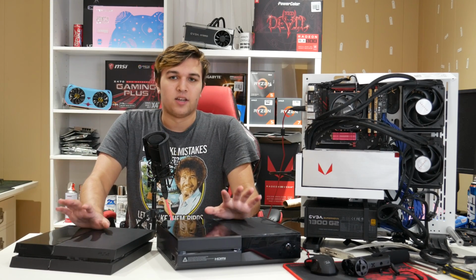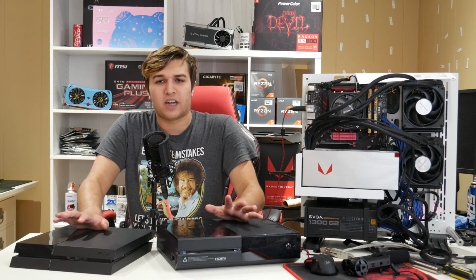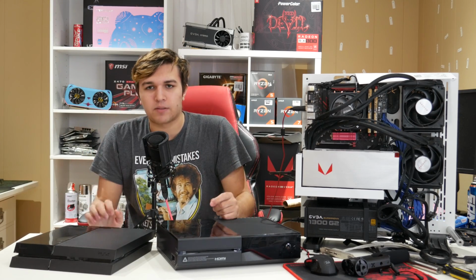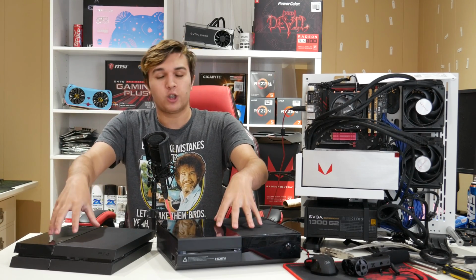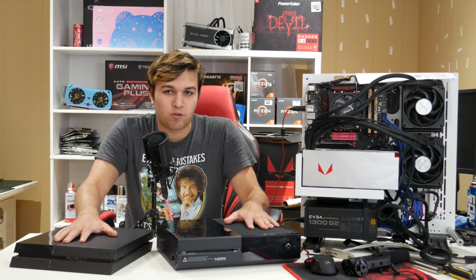But the reason these perform so much better than computers in AAA titles, and even on the new PS4 and Xbox One you see 4K, is because game companies can develop their games specifically for the hardware inside of these. It's almost as if every single computer on the planet, every gaming PC, had the same CPU and same graphics card.